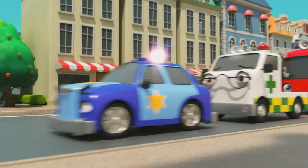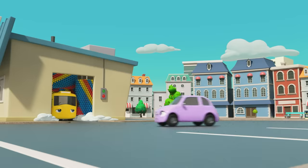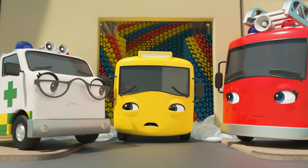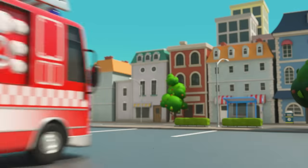Wow, here comes Scout. And she's brought Ashley the fire truck, Amber the ambulance, and Otis the police car with her. You'll be okay now, Buster. The emergency vehicles are here to help. I think Ashley has a plan. Grab hold of that rope, Buster. They're going to drag you free.